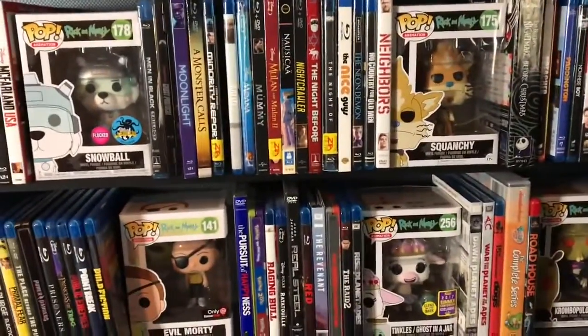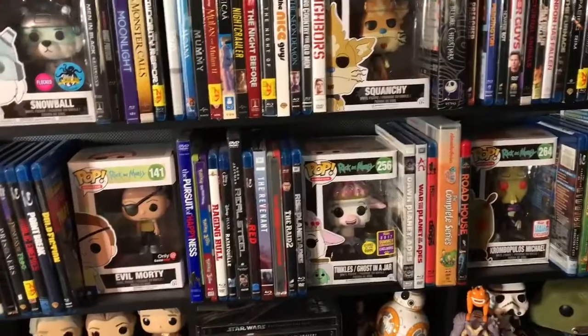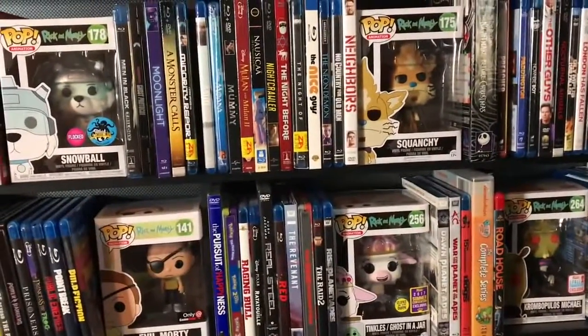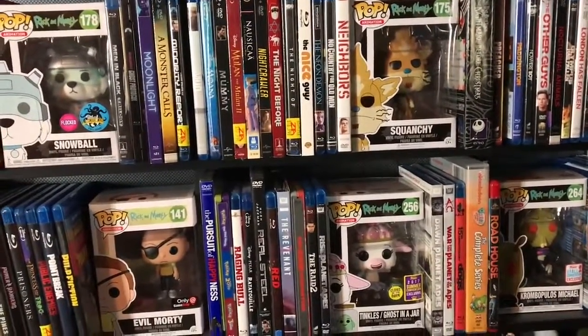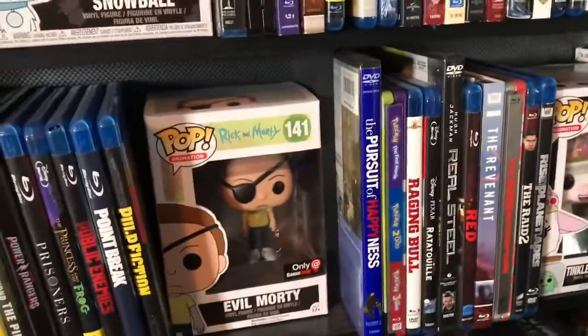Really dig that one. Now here we go to some Rick and Morty. You got Squanchy, Snowball, Twinkles, Chromipulus, Michael, and Evil Morty. Now I love all the Rick and Morty ones, and they just have to stay side by side. But honestly, Twinkles and Squanchy, I'll zoom in on these two because these two are probably my favorite ones in the whole Rick and Morty collection.